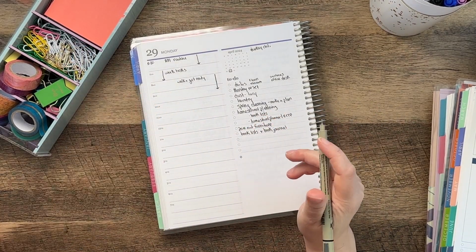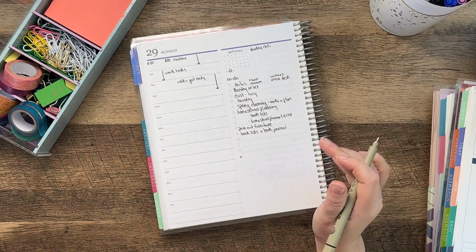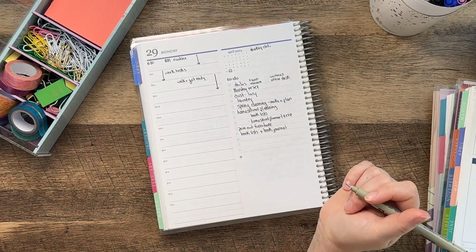I have a bunch of nonfiction books that I'm in the process of reading, but it takes me a lot longer to get through nonfiction because I take so many notes and stuff.